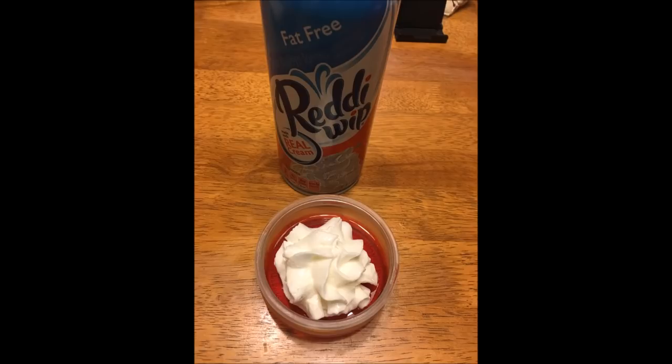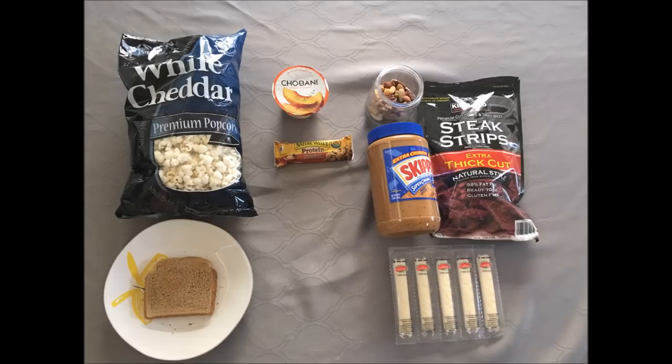No sugar jello. I made this on my own and then just buy the fat-free whip. And then you can have protein bars, low-fat Greek yogurt, and cheese stick. And that's it.